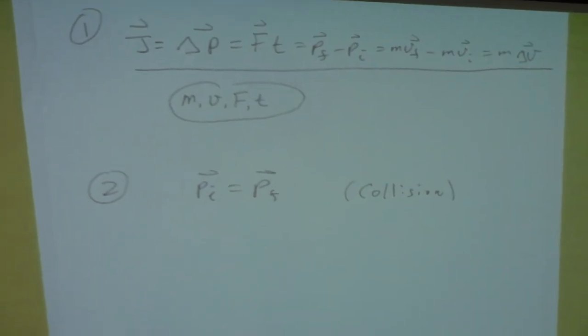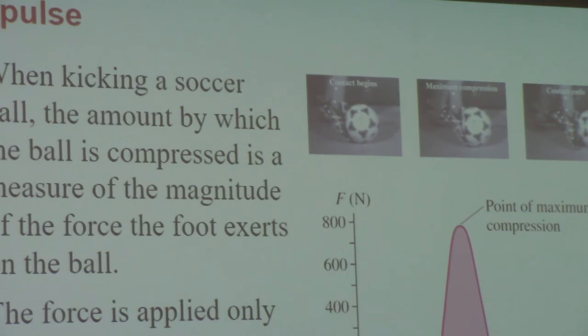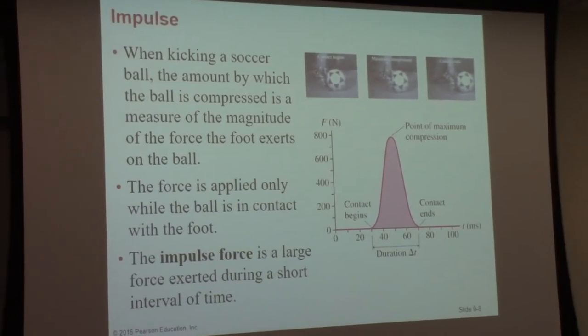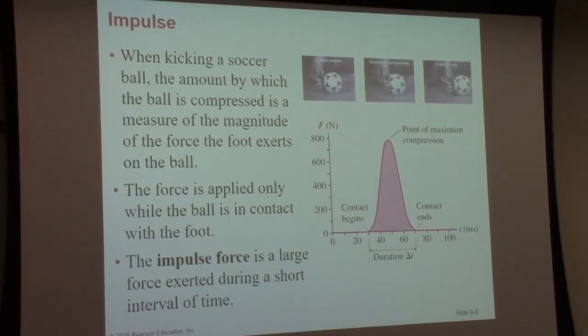Nice. So here, when kicking a soccer ball, the amount which the ball is compressed is a measure of the magnitude of the force, and you can see from the picture that the force is not constant. Contact begins and the ball gets really compressed, and then contact ends and it's not as compressed. While this is happening, the force is changing. It's 0, then it becomes a maximum, then it becomes a minimum, but it's not constant. But it is over a certain amount of time, so we're going to have a change in momentum.